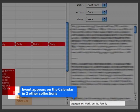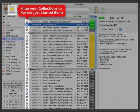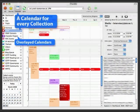As a rule, collections are inclusive. Anything and everything can go in them. However, there are easy ways to filter down what you see when you need to. The two ways you can currently filter collections are by the star label and the calendar view. In the calendar view, you can overlay multiple collections so that you can build a complete view of your calendar across the different areas of your life.